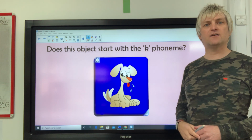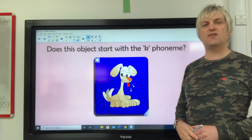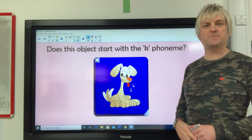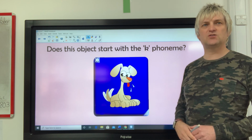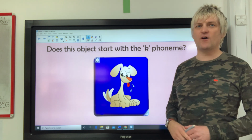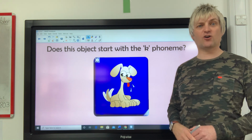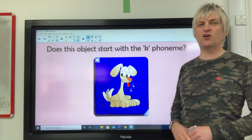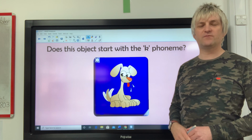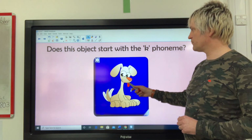We've got a dog. Listen carefully. Can you hear the k, k, k at the start? Dog. It's not a phoneme k at the beginning. Otherwise it would be the word cog. And this is not a cog, it's a dog. And it starts with the d, d, d. Let's look at the next one.